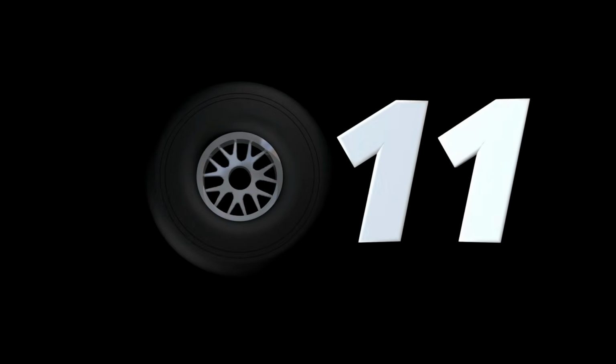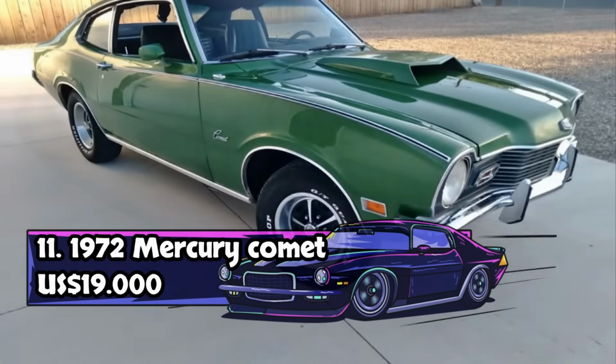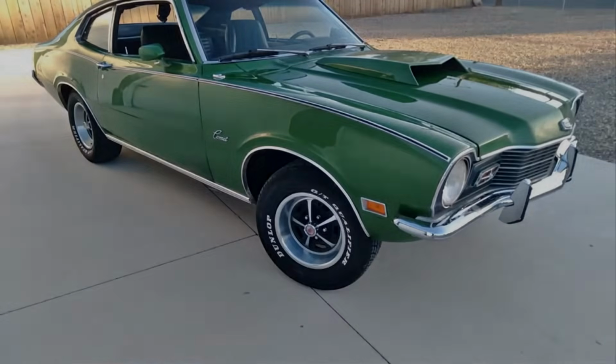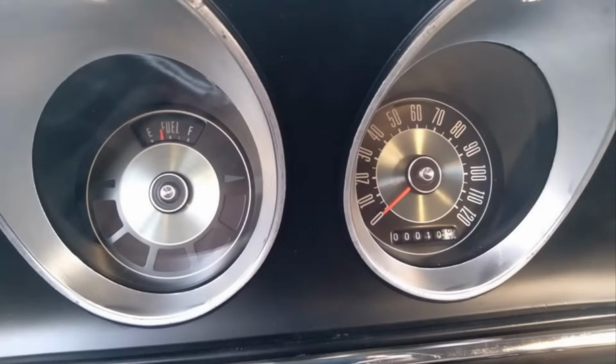Number 11. This 1972 Mercury Comet, listed at $19,000 and located in Yerington, Nevada, is a well-maintained and subtly upgraded example of Ford's compact muscle-era sibling. Powered by a 302 cubic inch V8 engine mated to an AC4 automatic transmission, this Comet offers both reliability and classic small-block performance in a tidy, approachable package.